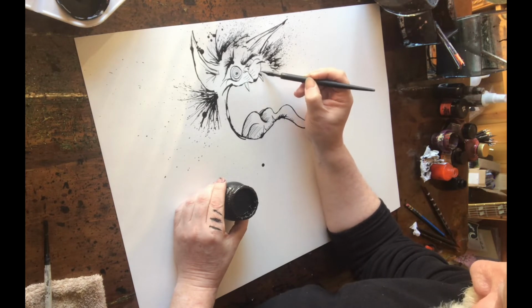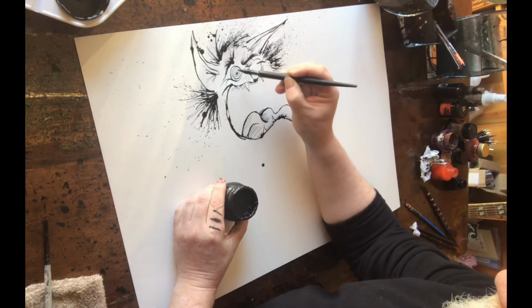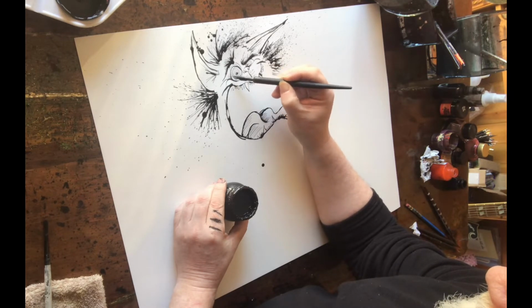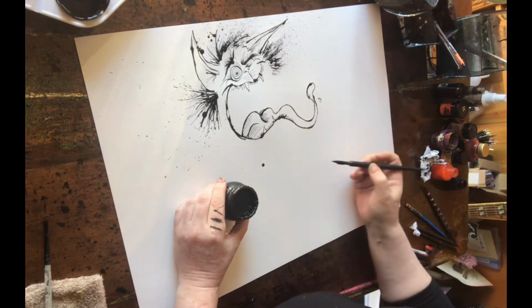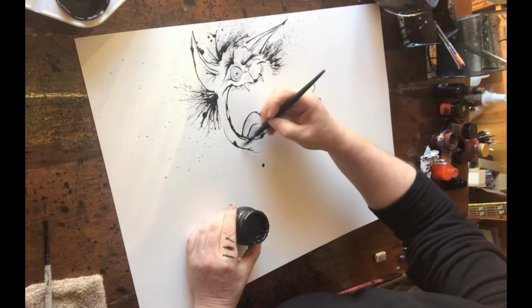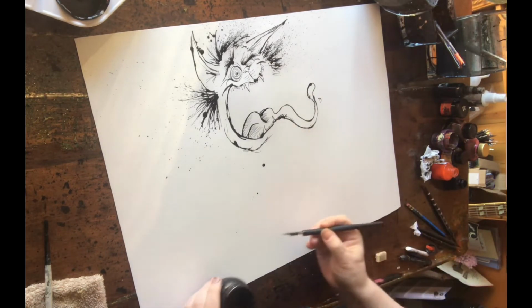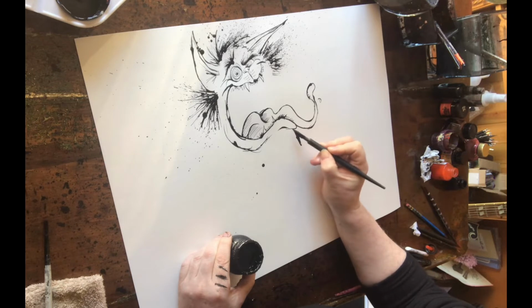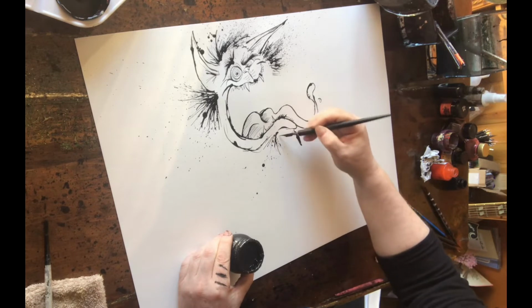I love drawing manky old teeth. So let's give him some manky old teeth. Let's give him a few more rings around his eyes, just to really show the fact that he's enjoying his wine. Right. What am I going to do there? Bring that down. Bring a big jaw down there. What am I going to do? Get a rather fat body. Give him a little beard of some sort.